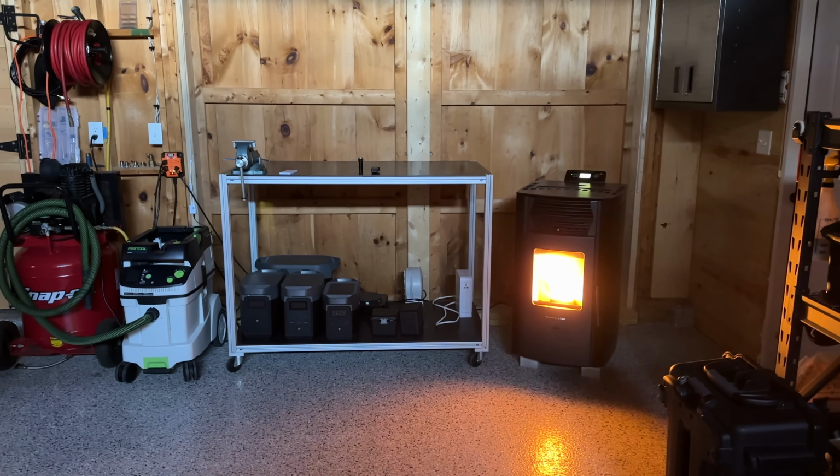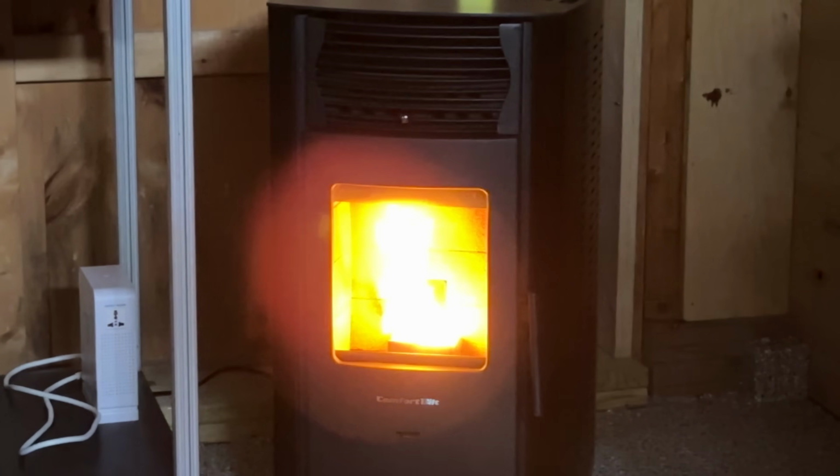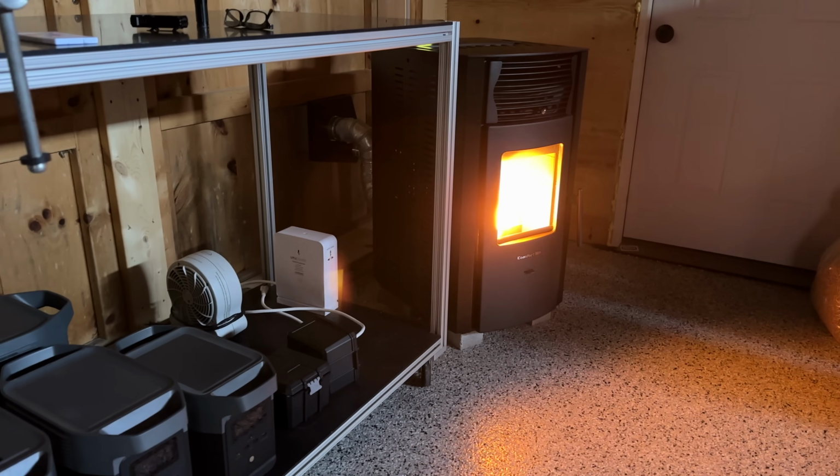Now, I've only been running this stove for about 3 days and I absolutely love it. So if you're looking to heat either your house, barn, garage, shop, consider a pellet stove in the future for you because it really is one of the most affordable methods you can use.